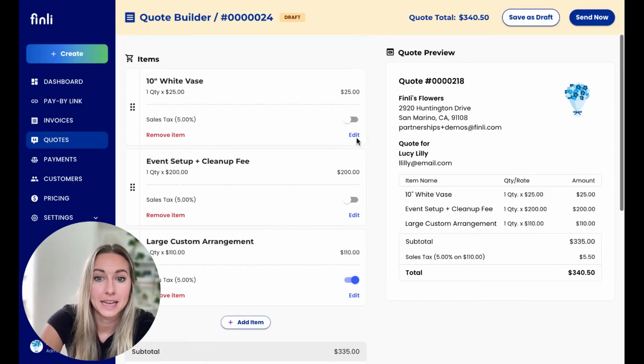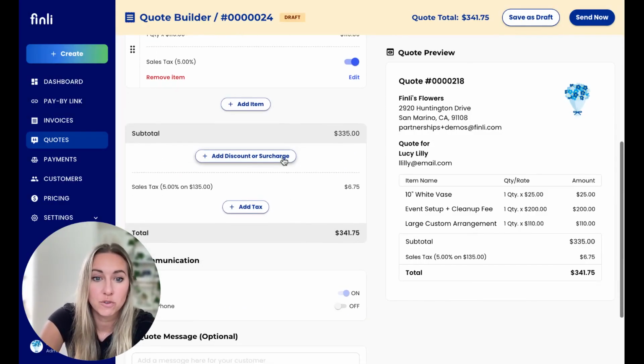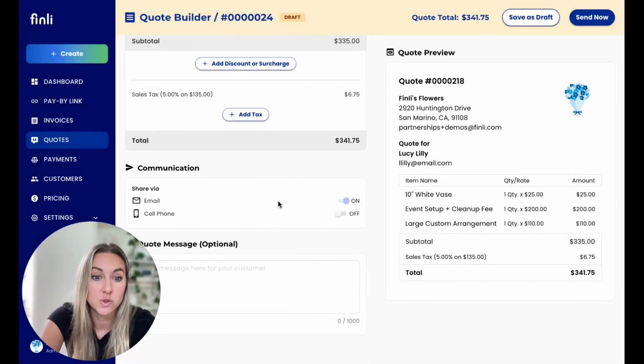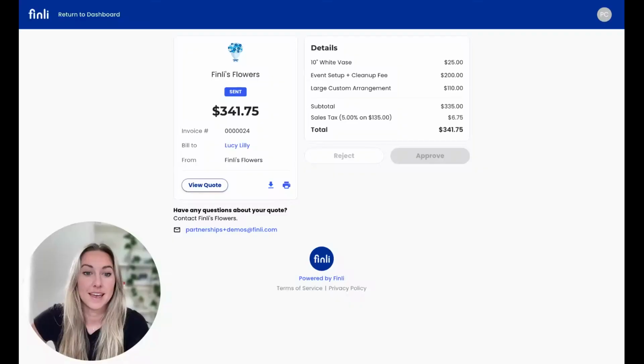I'll go ahead and add the sales tax to the items that I'm billing her for. Maybe I add a discount on the entire thing. And again, I can choose whether I want to notify her via email or SMS. And then when I go ahead and send out this quote, this is what it will look like for Lucy.